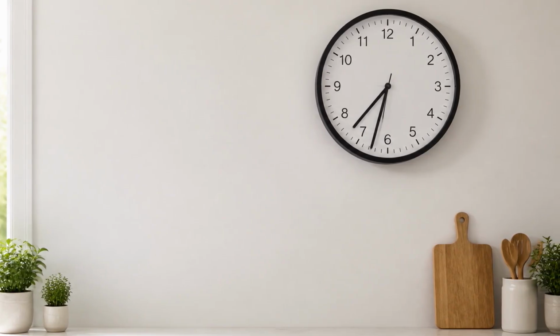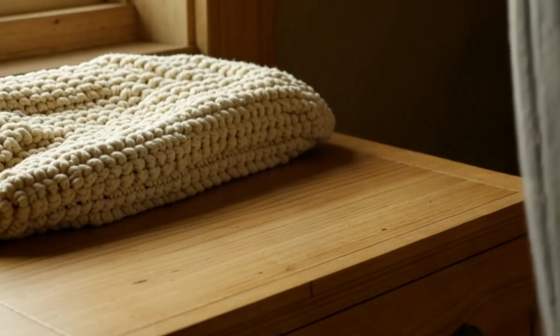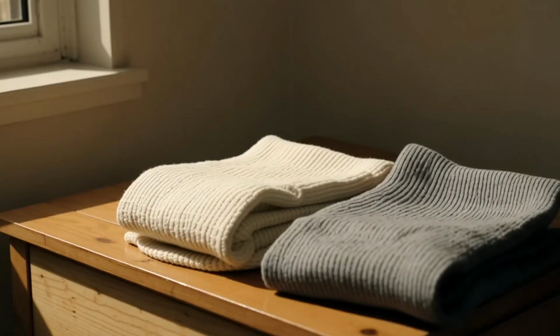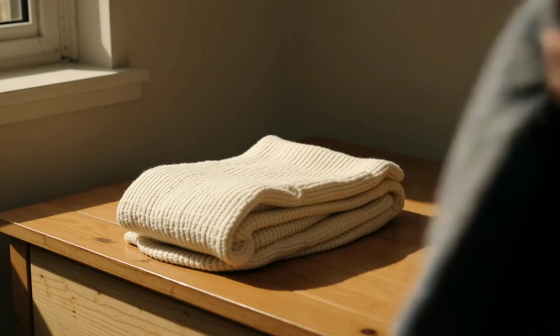I finish my tea in the morning. Before I stand from the table, I rinse the cup and set it in the dish rack. I fold the cloth napkin. I push my chair in. 30 seconds. When I leave, the table is bare and clean.